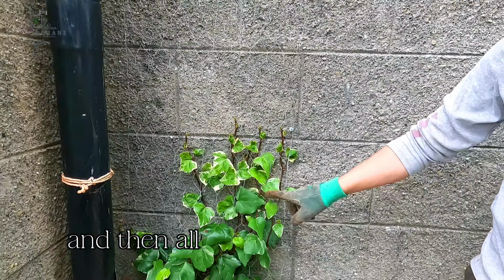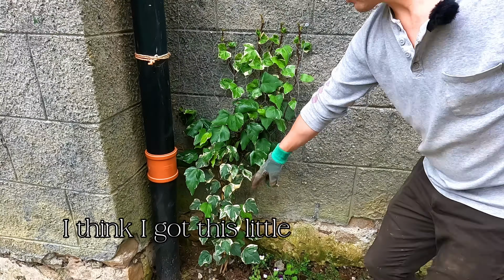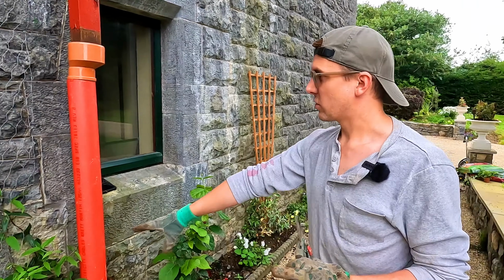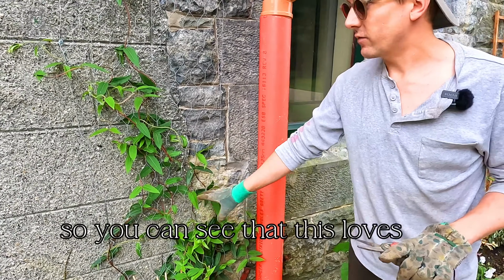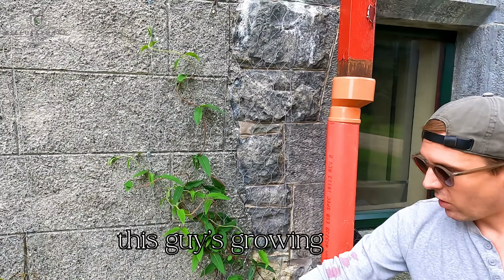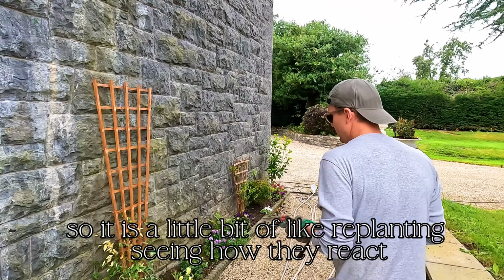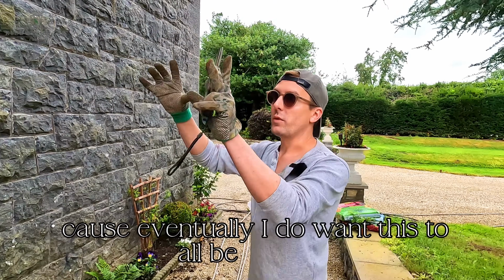And then all of this is new growth. I think I got this little guy when he was like down here. It's also trial and error. You're trying to figure out, this, for instance, is growing like crazy. So you can see that this loves this spot. This guy's growing all right. So it is a little bit of like replanting, seeing how they react, because eventually I do want this to all be covered.